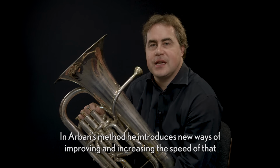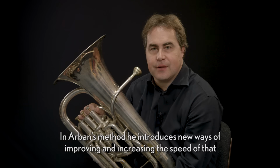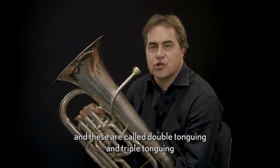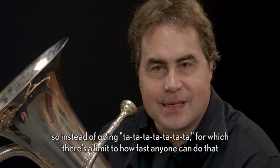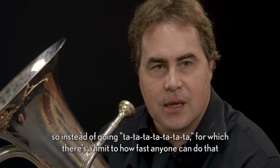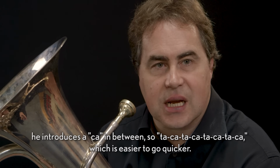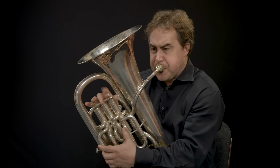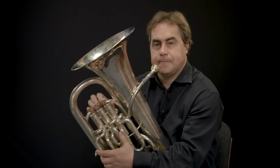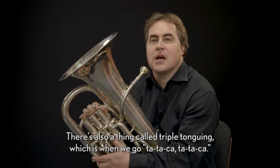In Arban's method, he introduces new ways of increasing the speed of that, and these are called double tonguing and triple tonguing. So instead of going ta-ta-ta-ta-ta-ta, which there's a limit to how fast anyone can do that, he introduces a ka in between, so taka, taka, taka, taka, which is easier to go quicker. There's also a thing called triple tonguing, which is when we go ta-taka, ta-taka.